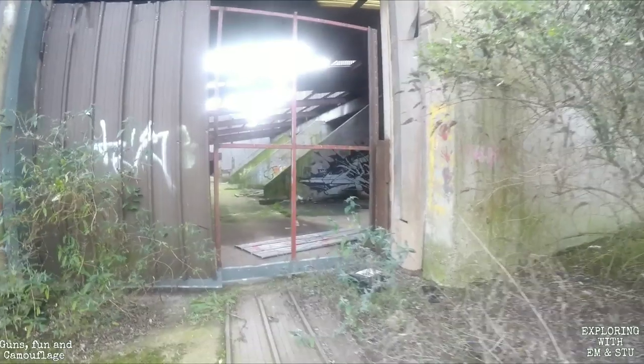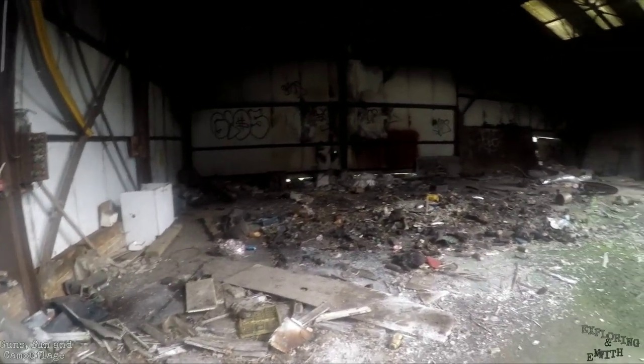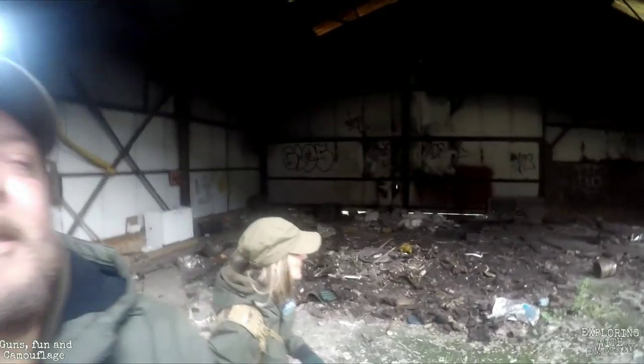So we're going to be going through here now. I hope the new microphone is better than normal. There it is. Wow. Looks like a little bit of fire there. We had a bit of a fire in here. But what we keep on finding, even though this place is a fertiliser factory, is car parts everywhere. They're just everywhere at the moment.